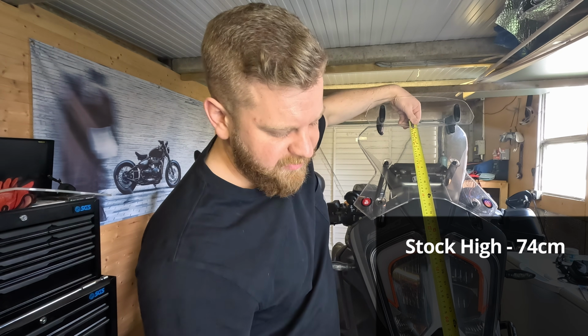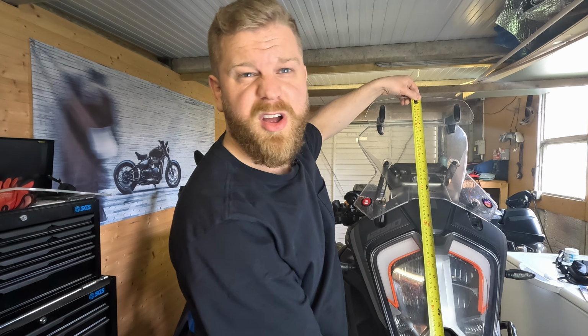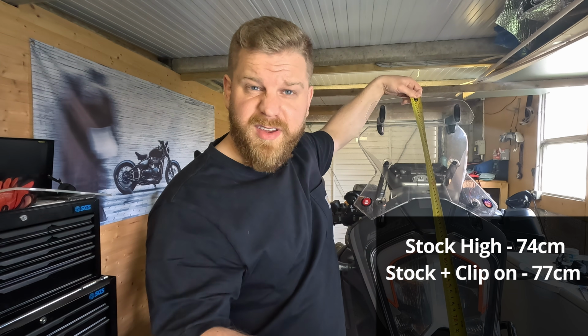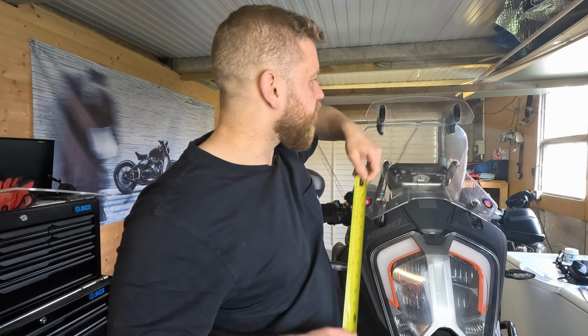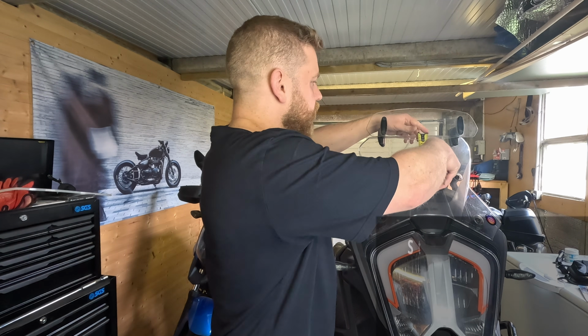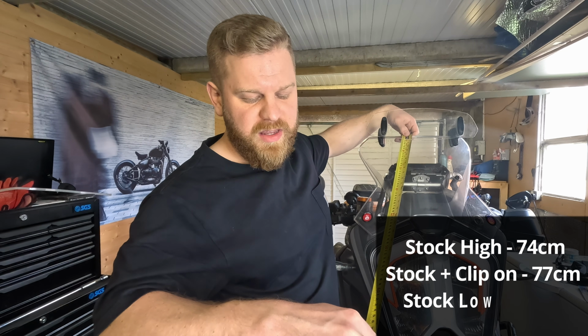Around 28, 29 inches or 74 centimeters to the bottom and the top of the screen, that's in the high position. Around 30 and a half inches, which is around 77, 78 centimeters to the top of where I've got this set to. In the lowest position of the screen, around 26 and a half inches or 67-ish centimeters.